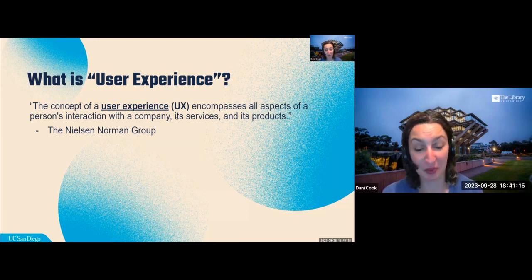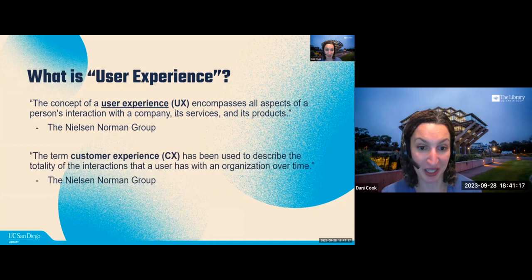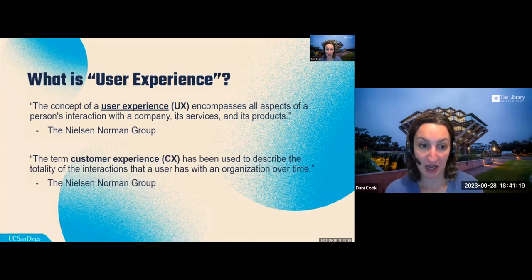And so they came up with another term, customer experience, which, when you read this definition, has been used to describe the totality of interactions that a user has with an organization over time. It basically means the same thing at this point. Those are interchangeable terms that I might be using today. I prefer to use user experience because in libraries, we don't have customers, right?